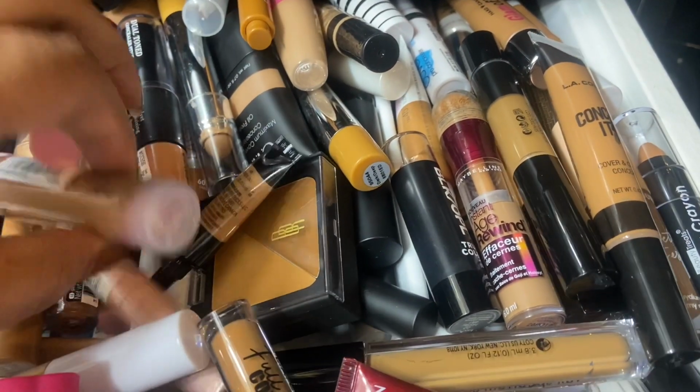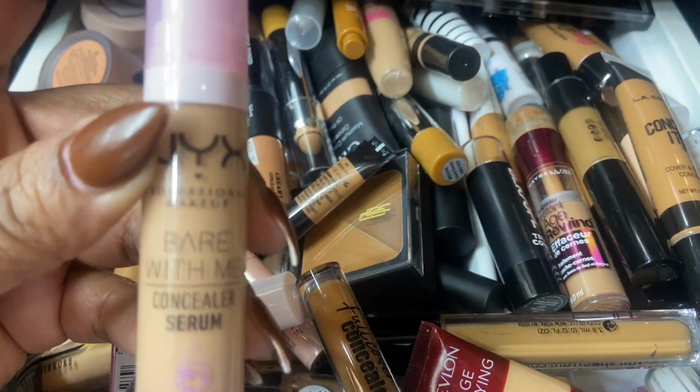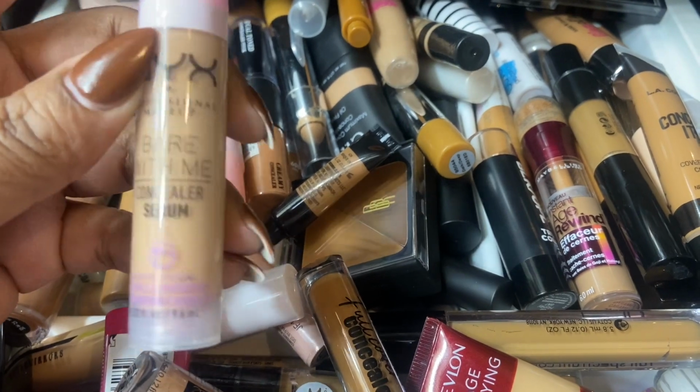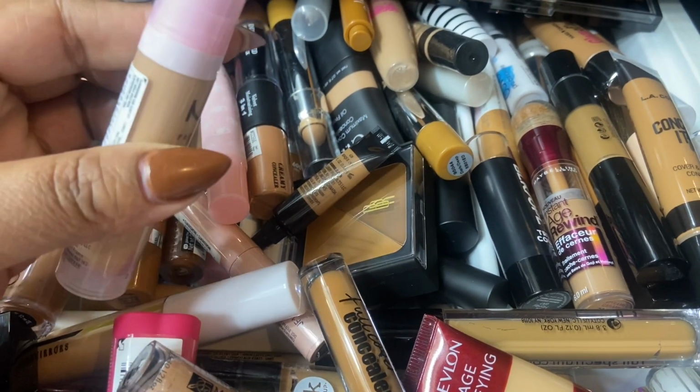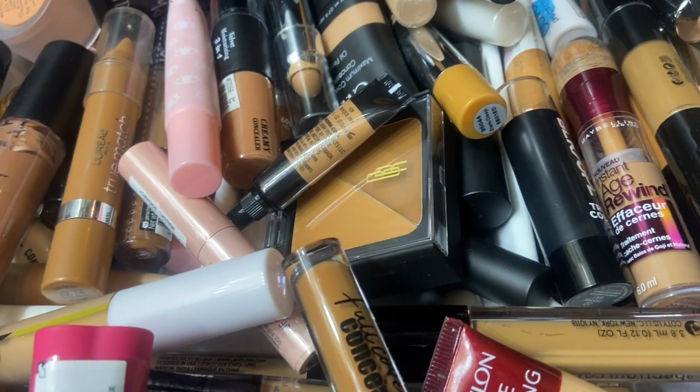And I want to pull out a drugstore one. So I haven't used this one before. This is the NYX Bear With Me Concealer Serum. This one looks like it's going to be pretty bright. So I don't know. We'll keep it.